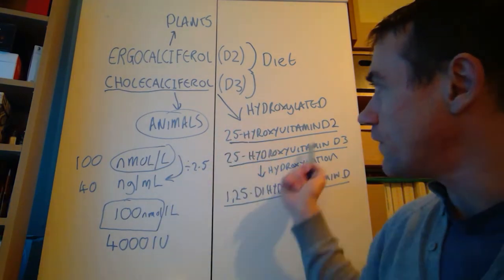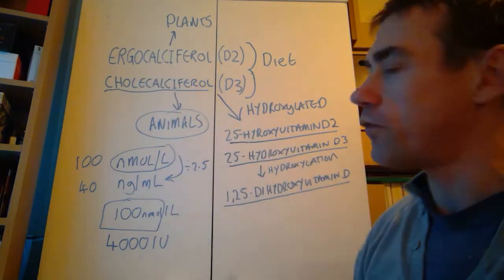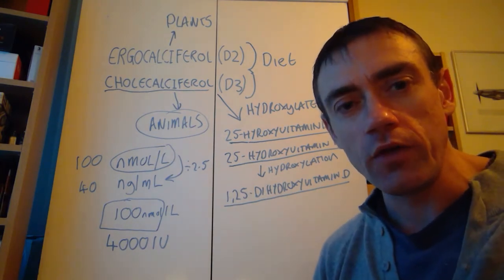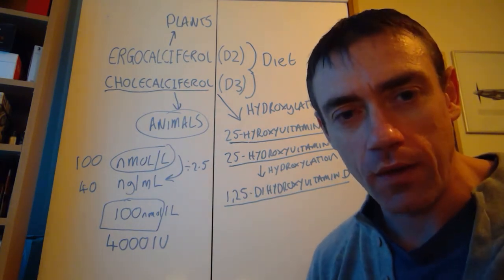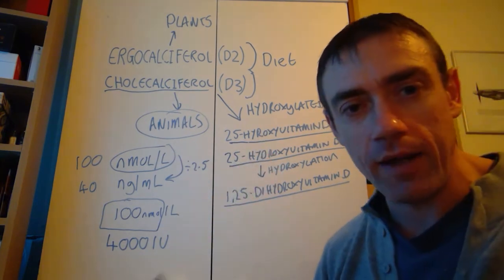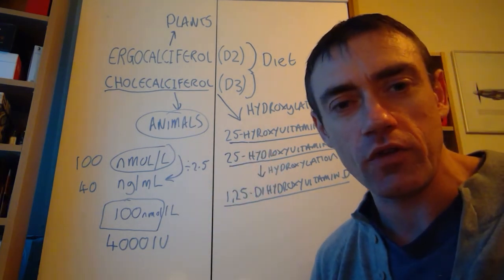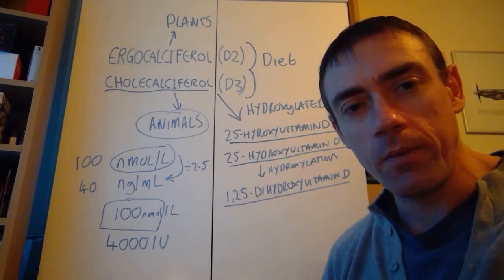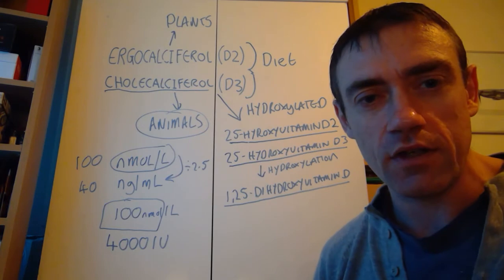There is a caveat to that, because it's starting to be realized that some foods do contain 25-hydroxyvitamin D rather than the original forms of the vitamin. And if this has been overlooked, it might be that those foods are able to provide a higher plasma level of 25-hydroxyvitamin D than just by taking in the vitamin D alone. But that is still very early research, and it's not fully understood.